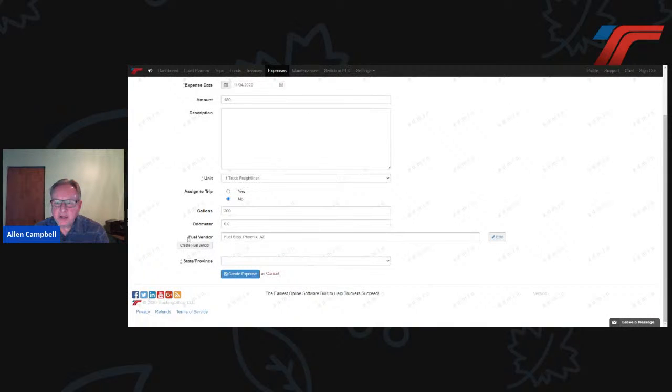And we save that, it shows up here in the fuel vendor, but it also saved it to the address book. So you only have to put it in there once, and then anytime you stop at that place, you'll just be able to search, and then pick it from the list.